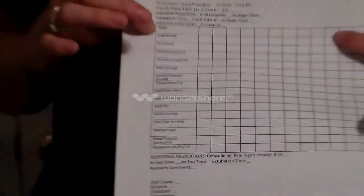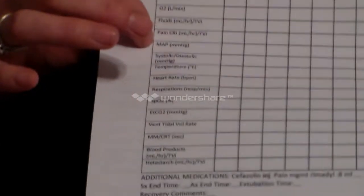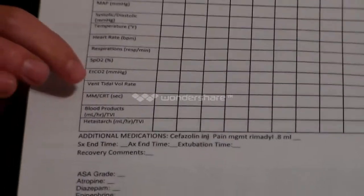So we're monitoring her inhalant anesthetic, what the flow rate is there, her oxygen flow rate, IV fluids that she may be receiving. She's on a constant rate infusion of pain medication, that will be monitored here. Her blood pressure and mean arterial pressure is monitored here. Temperature, heart rate, respirations, her SpO2, end-tidal CO2. We also measure her mucous membranes and CRT.